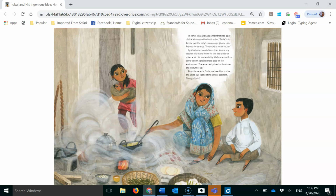Iqbal sat down beside his mother. "Amna, my teacher told us the theme for this year's district science fair. It's sustainability. We have a month to come up with a project that's good for the environment. There are cash prizes for the winner and for the runner-up." From the veranda, Sadia overheard her brother and yelled out, "Iqbal, let me be your assistant. Then you will win."